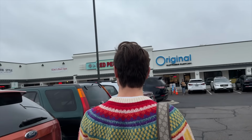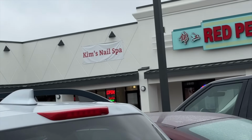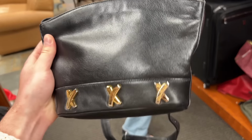Turnstile number 3. Their big sign is gone. Their giant sign is gone. I can't make a fun thumbnail now. Our third and final turnstile.